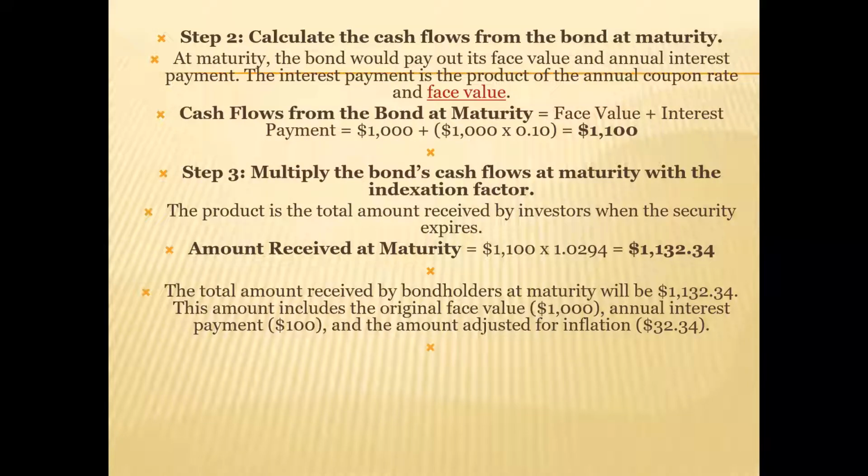Calculate the cash flow from the bond at maturity. At maturity, the bond would pay out its face value and annual interest. The interest payment is the product of the annual coupon rate and face value. Cash flow from the bond at maturity is face value plus interest payment, which equals $1,000 plus $1,000 times 0.10, equal to $1,100.